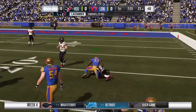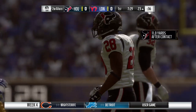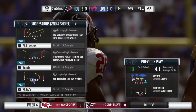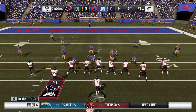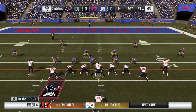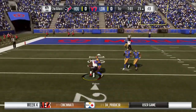And able to break one tackle, but then quickly brought down. But a nice little gain. Give him 10 yards on the pickup, and it'll be second and very short. So back-to-back big runs, picking apart this defense on the opening drive. I thought this was a passing league. I thought this was the era we were in where the ball was always in the air, right? They didn't get the memo. They didn't get the memo, and I know this to be true.